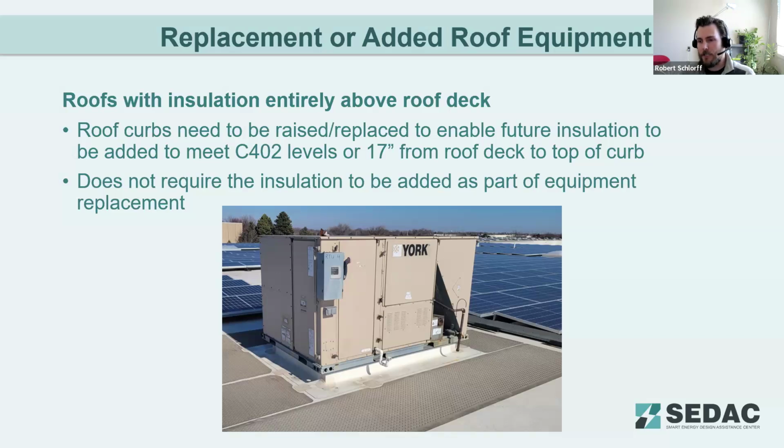The photo on the screen there is an existing commercial roof with rooftop solar. The unit that we're looking at is an aging unit, probably 20 years old or so. So if there was a project to replace this current unit and the project fell under the jurisdiction of the stretch code, that unit would need to be picked up, the curb would need to be raised at least to 17 inches, and then the new unit could be placed down on the new curb.